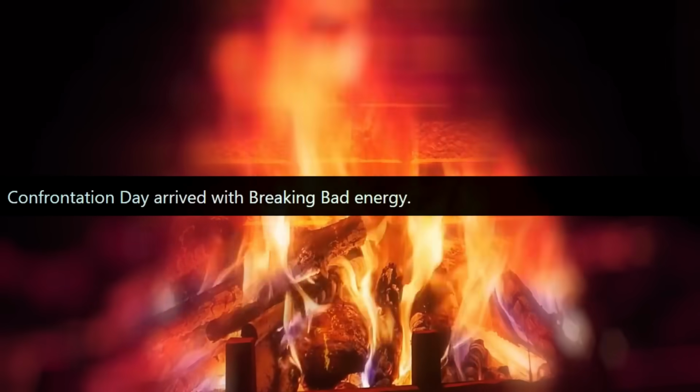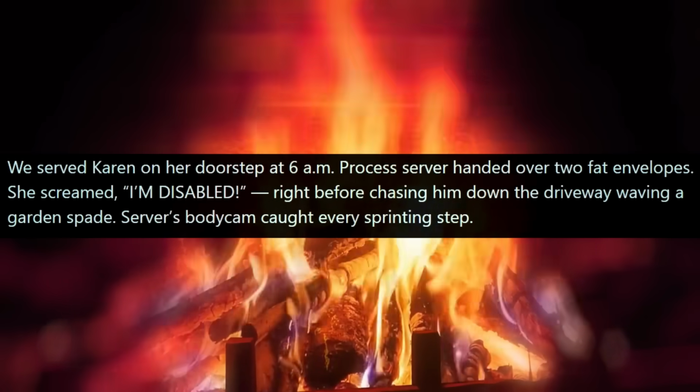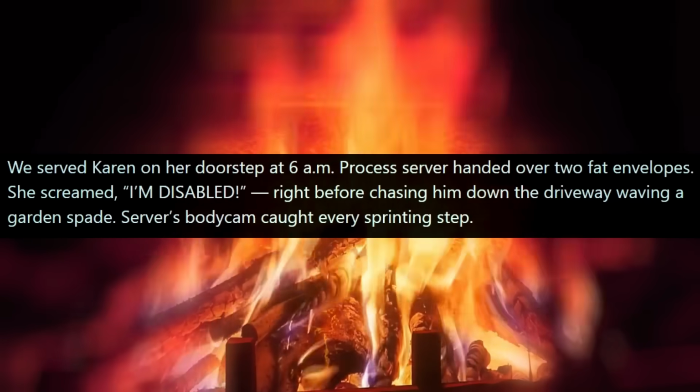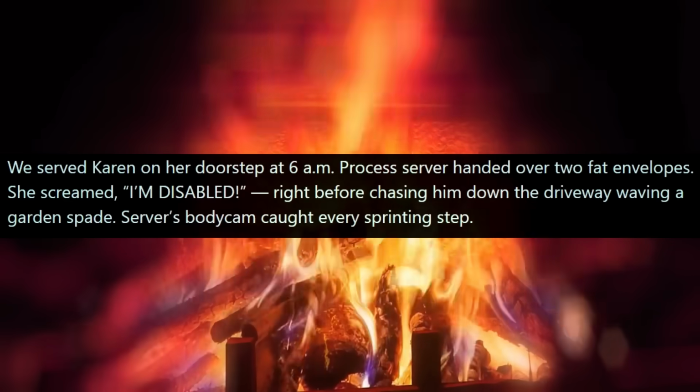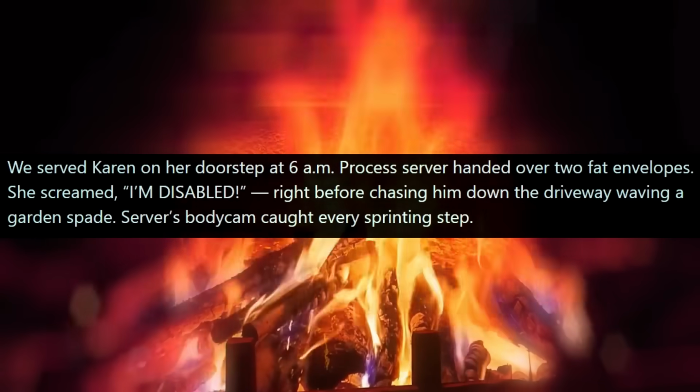Confrontation day arrived with Breaking Bad energy. We served Karen on her doorstep at 6 a.m. The process server handed over two fat envelopes. She screamed, "I'm disabled," right before chasing him down the driveway waving a garden spade. The server's body cam caught every sprinting step.